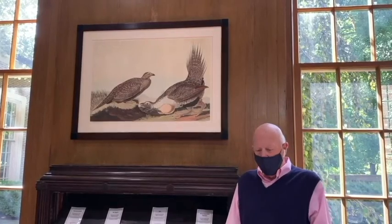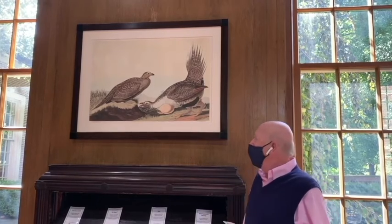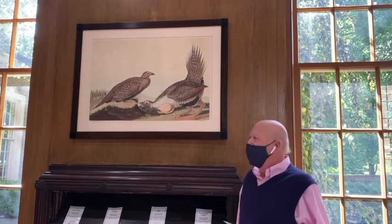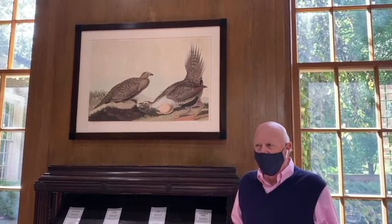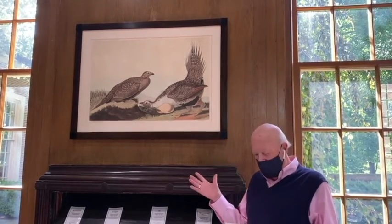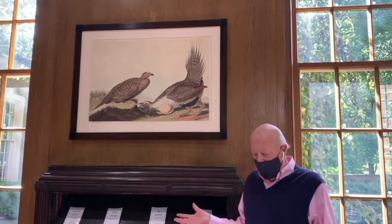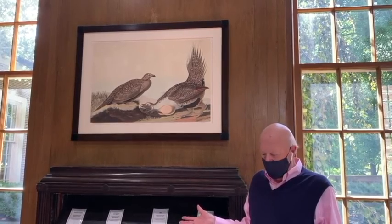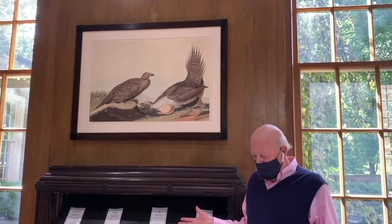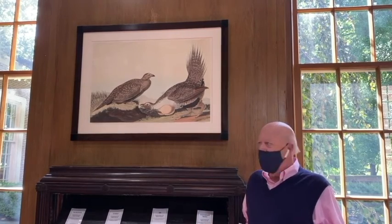As I mentioned before, I think that the collector of all these plates was a hunter, and this is the one that proves it to me. Or let's say suggests it to me. Proof is different. This is the sage grouse. He painted them late 1836 to 1837. And they're still hunted in Wyoming as a bird.